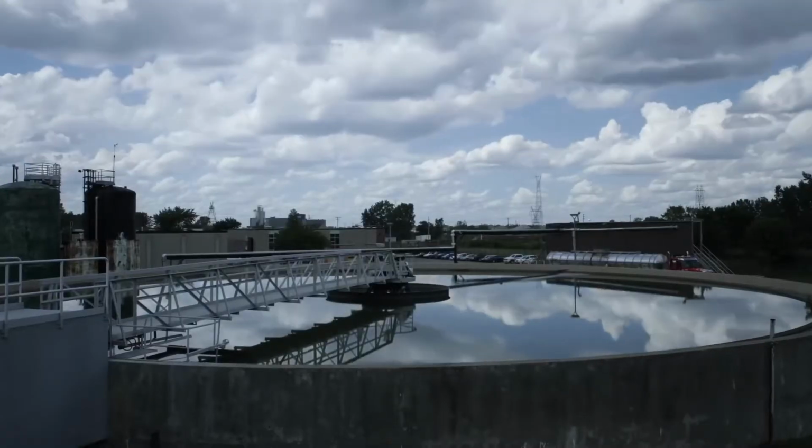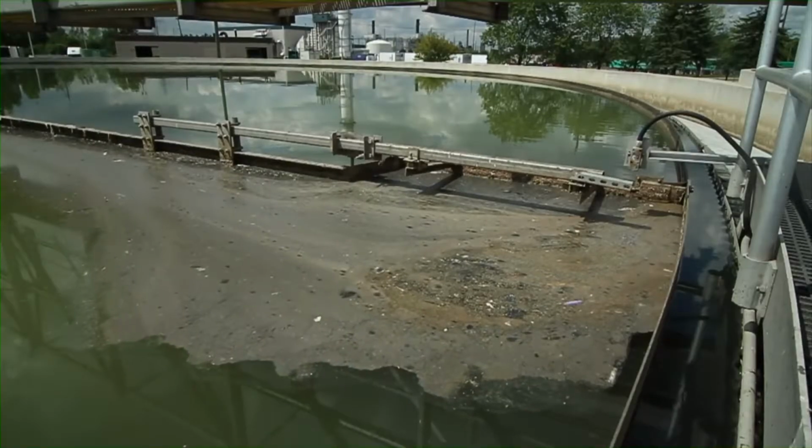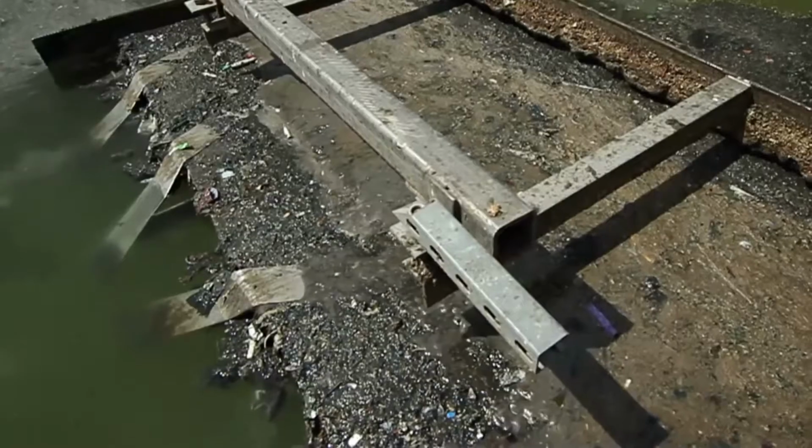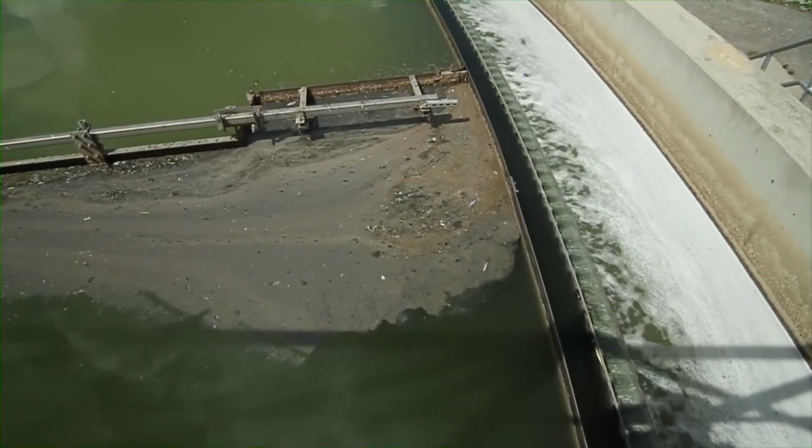This is where suspended solids settle out and floating scum is removed by skimmers. Scrapers in the tank move continuously along the bottom to deposit the raw sludge into hoppers, which is sent to a nearby plant where it's made into pellets for fertilizer.